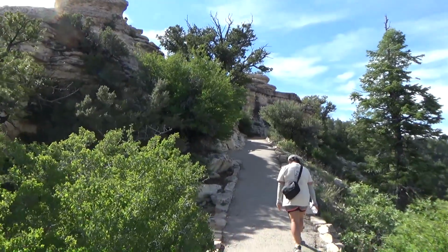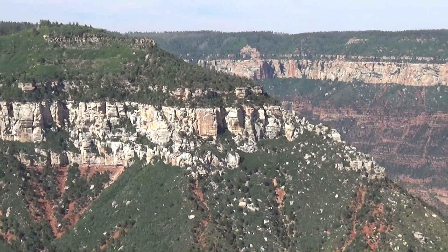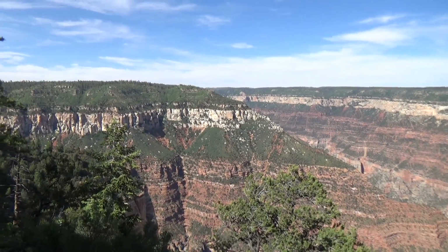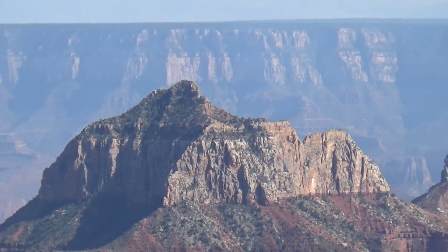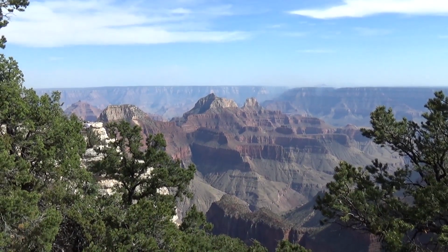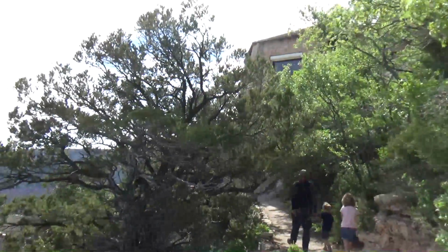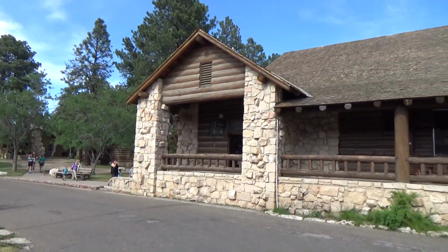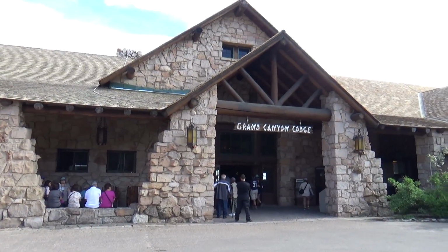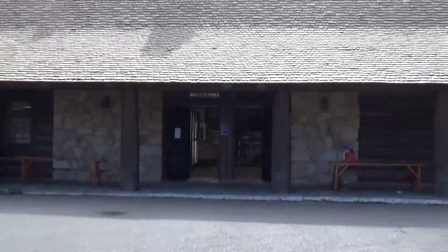Yeah, heading back. Here we have a gift shop, a saloon, the Grand Canyon Lodge, which has really fine dining and expensive hotel rooms, and a little deli over here as well.